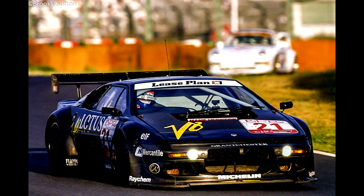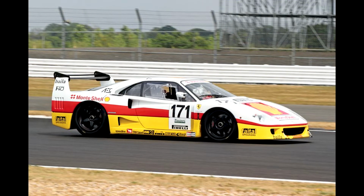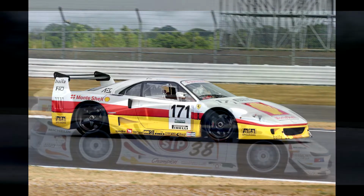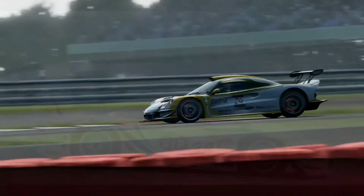You see, Lotus had been competing in FIA GT racing with the Esprit since 1994. But as the GT1 Le Mans series evolved, this Esprit started coming up against Ferrari F40 LMs and McLaren F1 GTs, and it did not have an answer for it. But then they had a brainwave. Following the launch of the Porsche 911 GT1, which was sort of a 911-ish, maybe, Lotus decided to follow suit, and they used the Elise as a sort of benchmark in 1997.